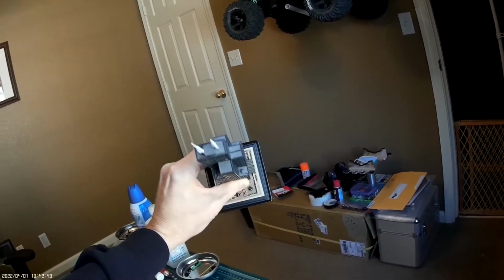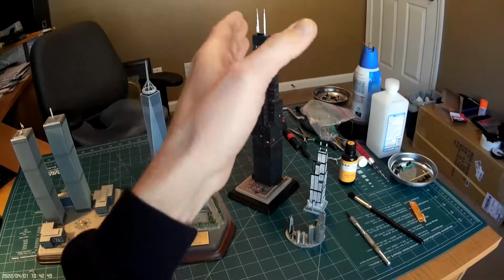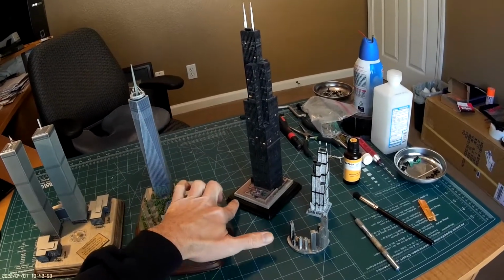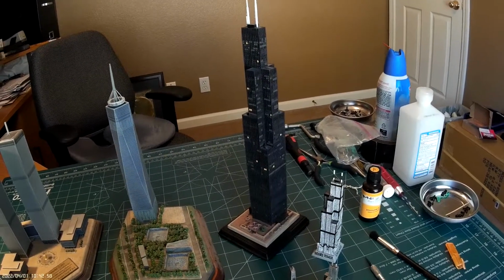So that's the top. Okay, so just that angle right there is so awesome. Love that angle. And if the plaque was right there, it'd be perfect. So star wide shot, and we are now out.